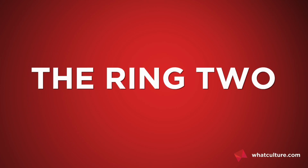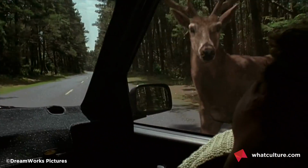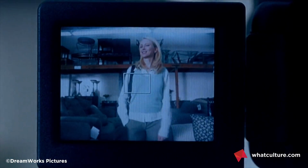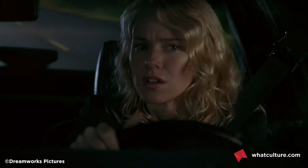Number 8, The Ring 2. Hey, you know what's really scary? Deer. Killer deer. Scary killer, spooky deer. So The Ring 2 stars Naomi Watts, a bad actor playing her son, and pissed off Bambi's pissed off family. Naomi Watts and her son are driving along when their car is attacked by deer. And it's the worst thing.